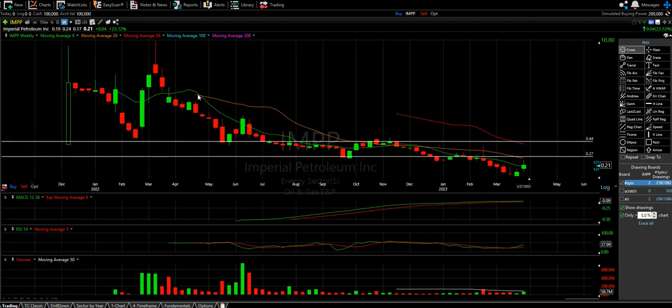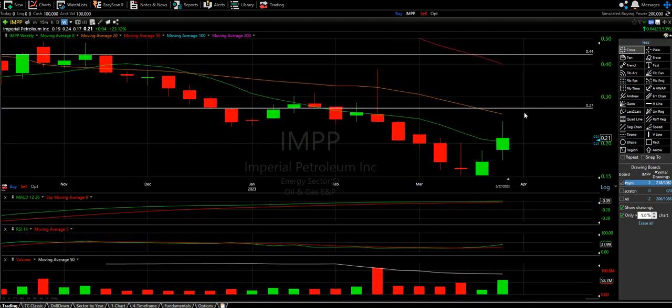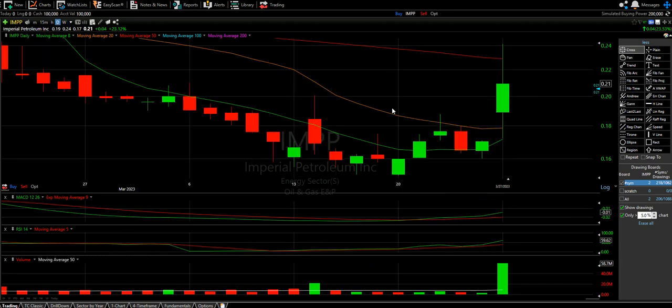Just zooming out, this thing has barely closed over the 20 on the weekly, right? It's no easy task, so just keep expectations a little bit realistic. But look, this isn't a bad weekly right here. We're getting the RSI to turn a little bit. MACD's nearing the zero line. We're actually increasing volume a bit. Volume was going down, and it kind of seems like it's stabilizing a little bit. There are some interesting things happening on the weekly and the daily.